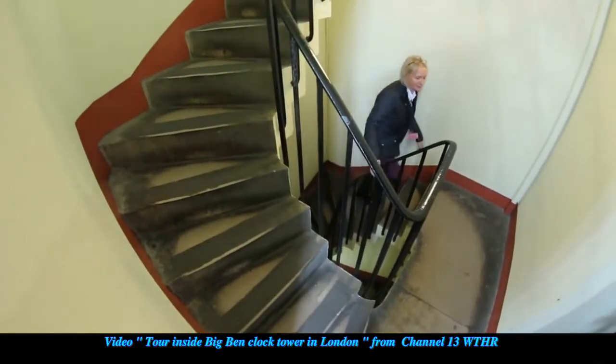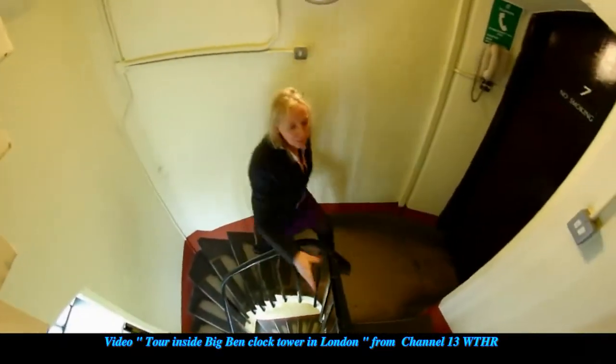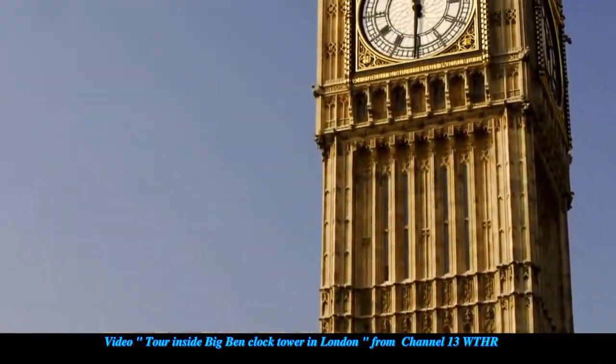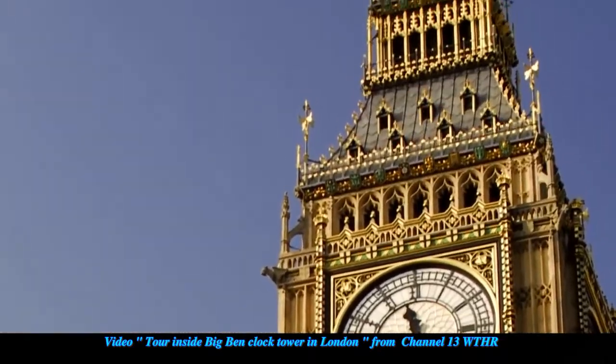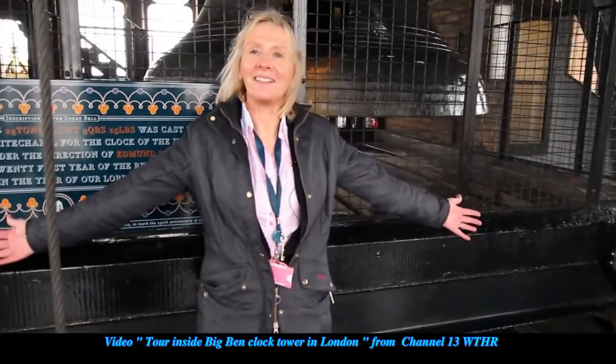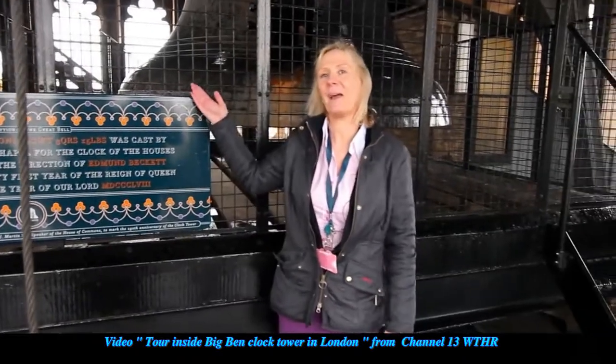Catherine Moss was our guide for a rare tour, usually reserved for British citizens who are given permission by someone in Parliament. Few Americans have ever climbed these 334 steps. Our destination, the top of the famous clock tower. So welcome, here we are. We're 62 meters over London, and in front of you is the bell you've all come to see, Big Ben II.